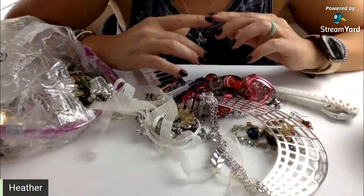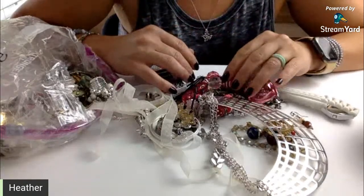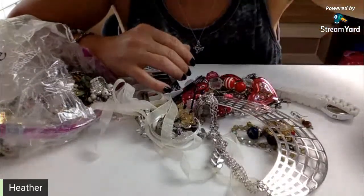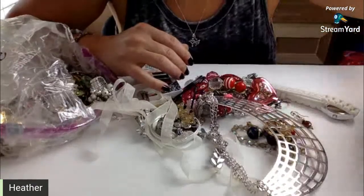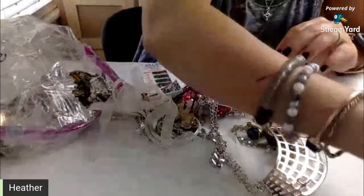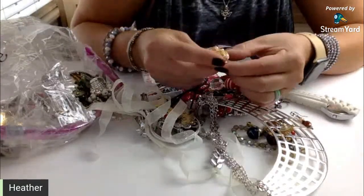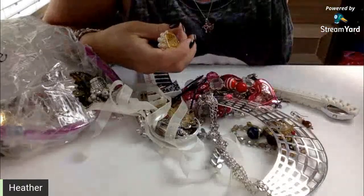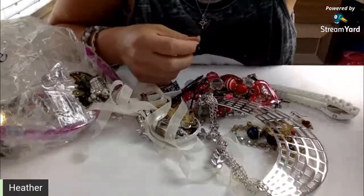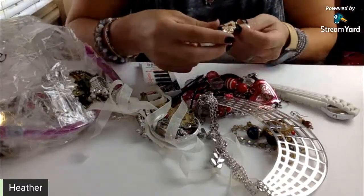Oh, Swarovski. I cannot say that name. Swarovski. Sal? Does it? But it didn't have any Swarovskis on it, did it? I don't remember which one it was. Was it this one or that one? I'll put the other shell one in there. Geo. Oh, yeah. Sal Swarovski. Okay.